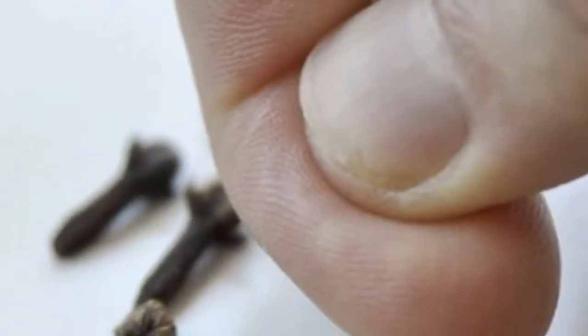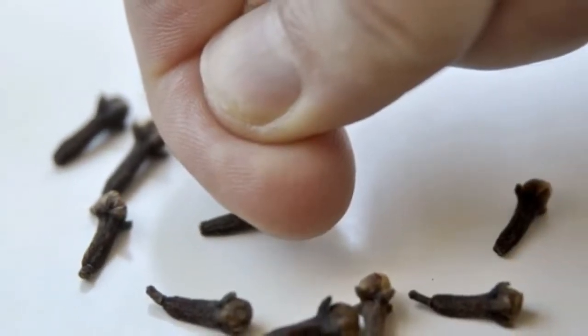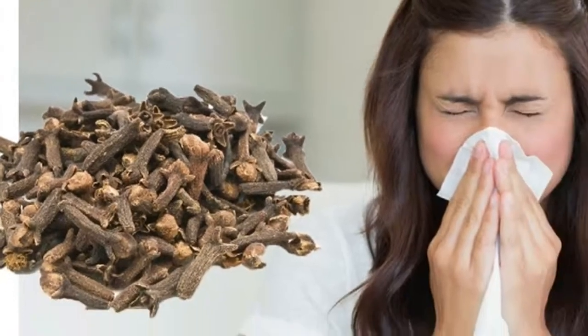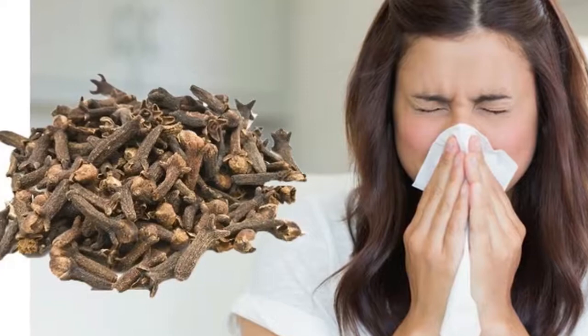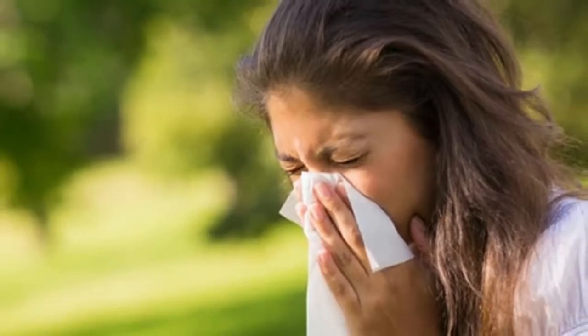2. Relieve upper respiratory infections. Ayurveda suggests making a tea to lessen, or prevent, colds and flu. It is also used as an expectorant, making it easier to cough up phlegm. Cloves are a natural painkiller and also attack germs, so they'll help you get rid of that sore throat.